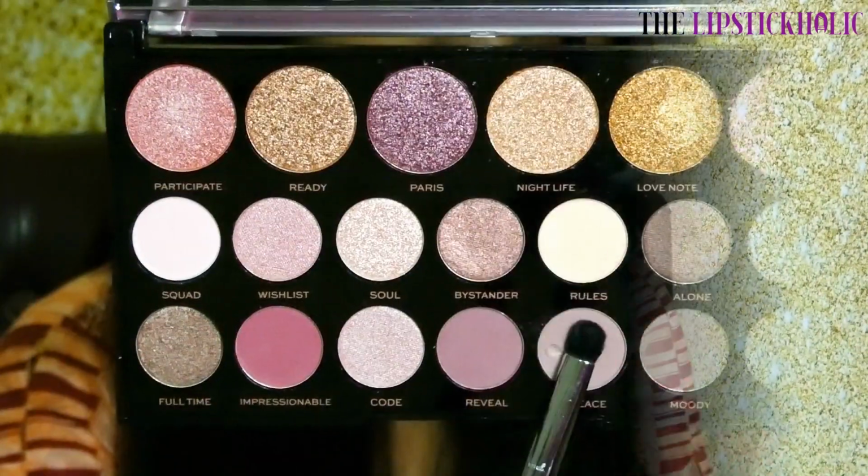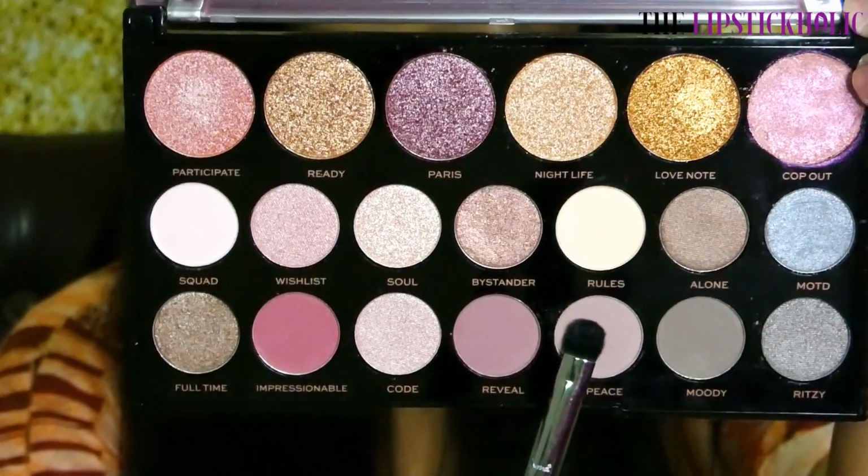Okay, so now we are going to get started with eye makeup. I'm really excited to try the palette. So firstly, I'm taking this shade Peace on Sigma Beauty E32, and I'm packing this shade on the outer corner of my eyes and slightly on my crease area.